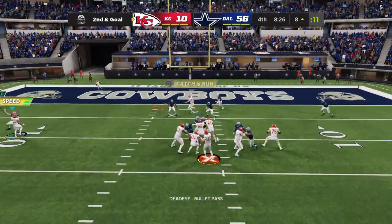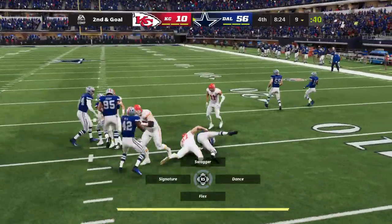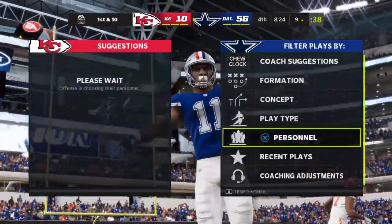Here's Mahomes to throw. And now here is another interception. Picked off by Micah Parsons. And the Cowboys are going to have it here at their own 9-yard line.